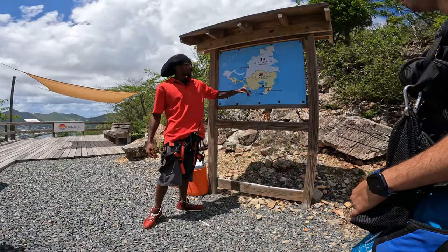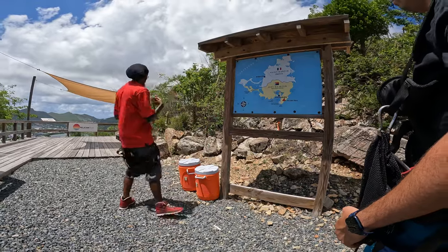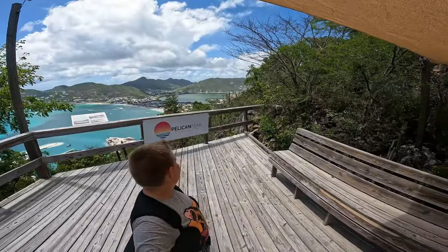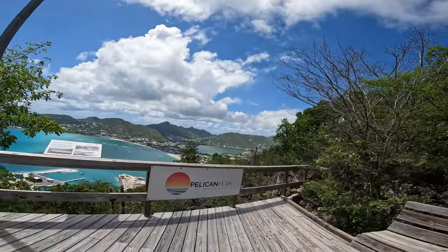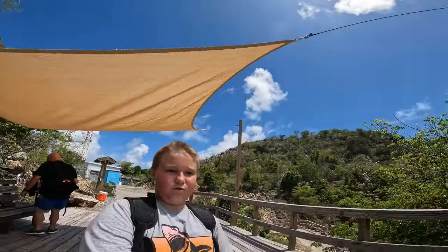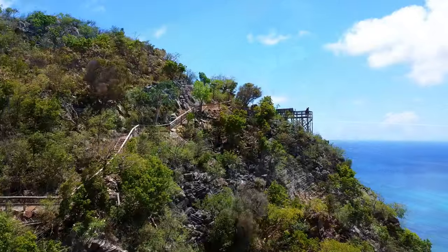The capital for the Dutch side is Philipsburg, that's currently where we kind of are. And on the French side, it's Marigot. Alright, let's make our way over here. We are here at the top of the mountain in St. Maarten. And that over there is the Great Salt Pond, I believe it's called. And the cruise ship is just around the corner, you can't really see it. But we're here, this little spot. Dad's gonna fly his drone. And we're gonna get some good shots, so.